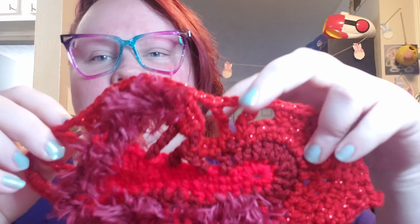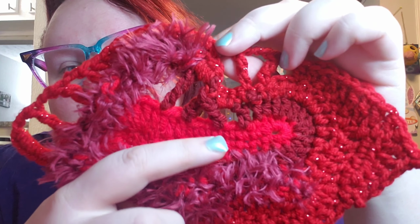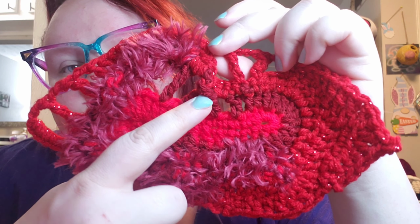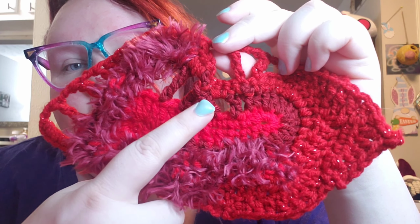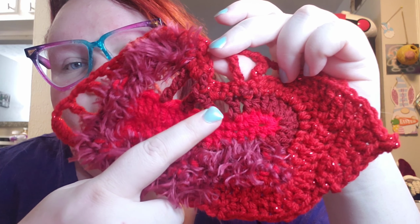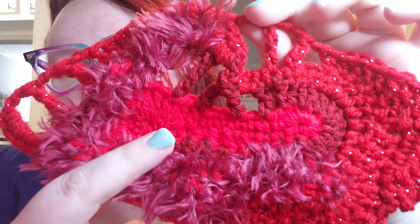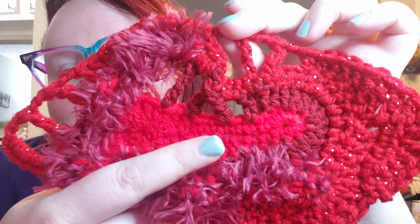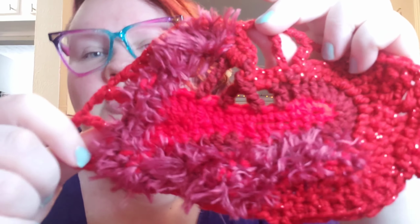And then when I got to this point, I kind of did something random, and I don't really know how to explain it, but I just went down and attached into the next triple crochet and crocheted into that and kept going, and that's how I got this crisscross look. If you look closely, you can sort of see that brighter red in there where I just decided to attach to this next triple crochet. So it made interesting shapes.